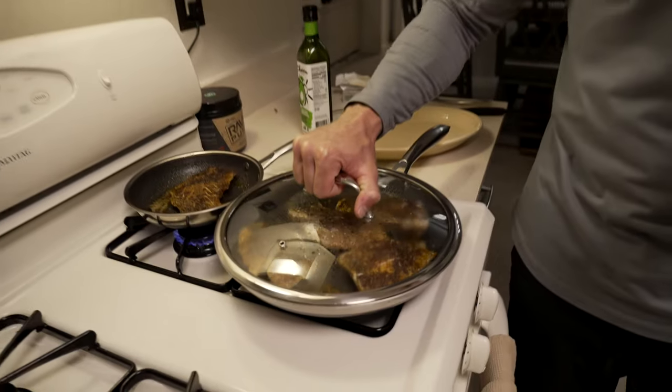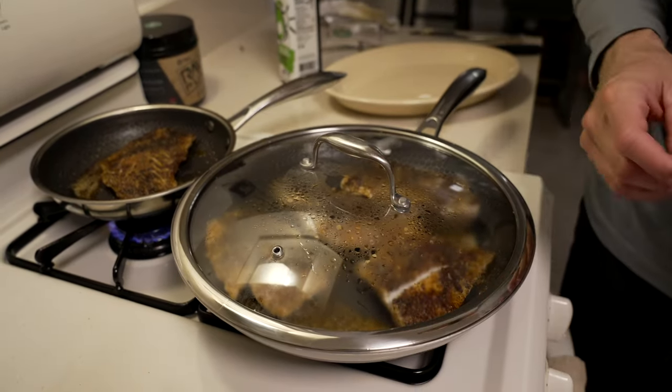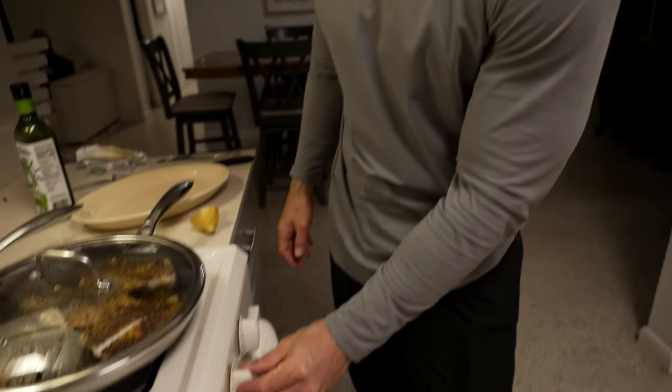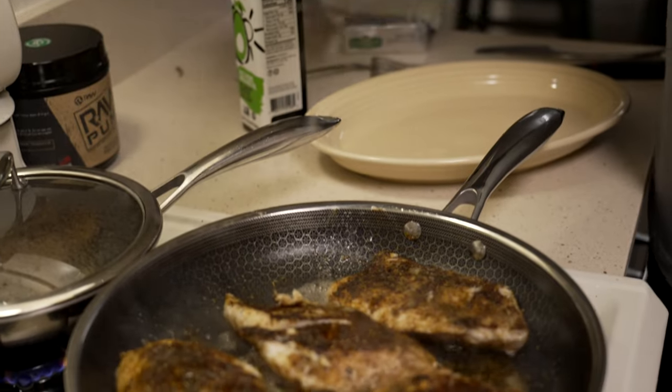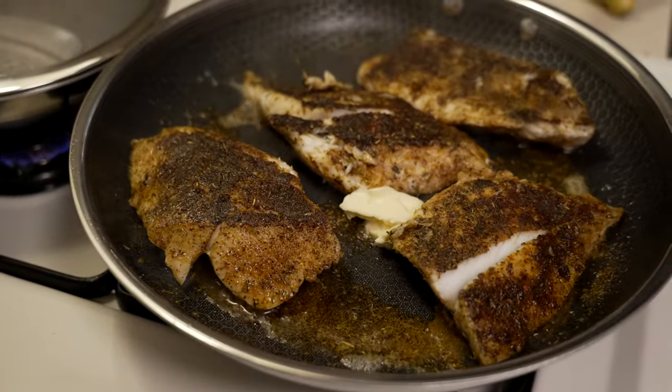So we're gonna cover the fish up, and what that's gonna do is trap the heat in here and allow the fish to cook all the way through, and it also adds a little bit of moisture as well so they don't dry out. I forgot to mention, after I covered the fish, I need to lower the heat a little bit so as not to burn the fish on the other side. And then I'm gonna squeeze some lemon in here and add a little bit more butter for flavor just to top it off, and then these will be ready to go.